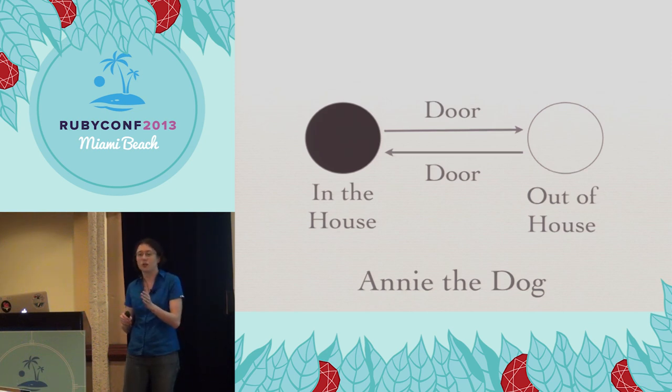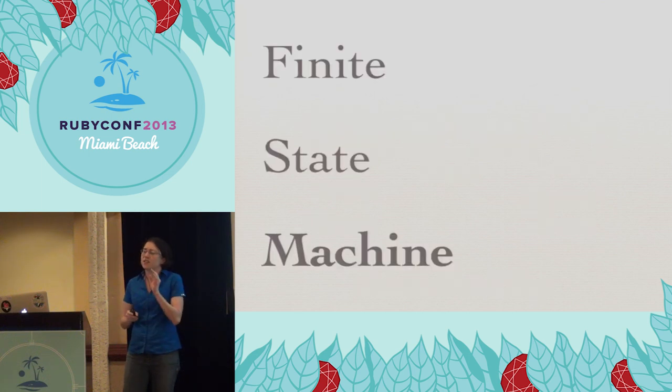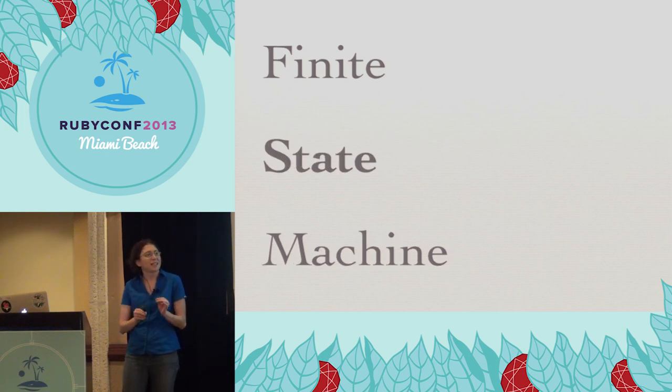But even with an example, a very cute example, if I do say so myself, just those words, finite state machine, are still quite a mouthful. Let's break it down. The machine is what I'm modeling. In our example, it was Annie the dog. State means we're modeling states that a machine can be in. In the case of Annie, she can either be in the house or she can be out of the house.